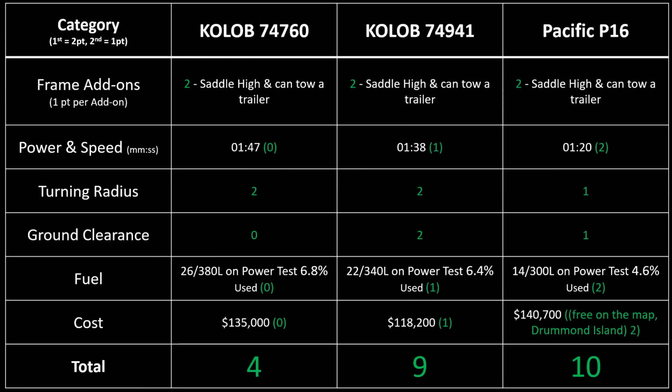For frame add-ons, each truck can equip a saddle high and can tow a trailer, so that's 2 points. The power and speed test, the Pacific P16 won with a time of 1 minute 20, followed by the Kolob 749 and then the Kolob 747. Turning radius, the two Kolobs were equal, whereas the Pacific P16 had a much greater turning radius. Ground clearance was taken by the 749 because it's just superior. The Kolob 747 basically scrapes along the ground, and the P16 is in between that.